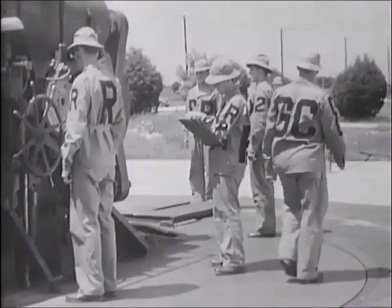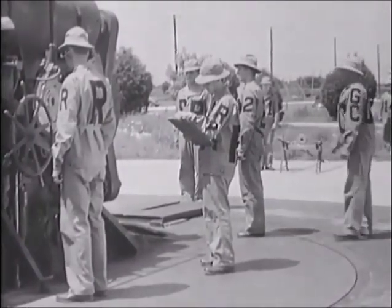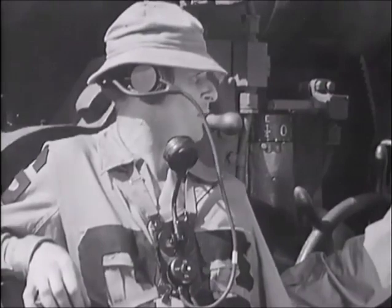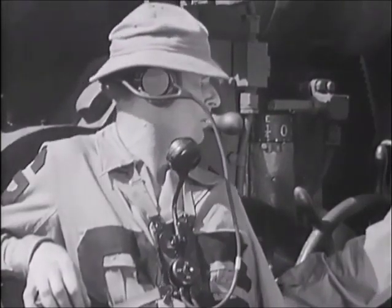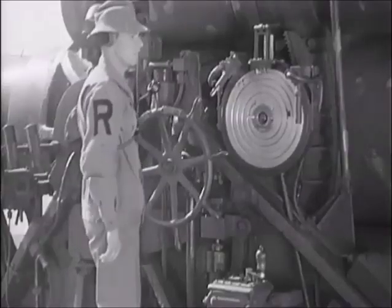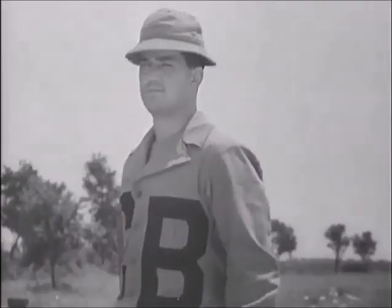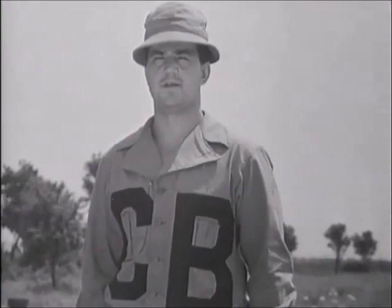When he has finished his inspection and is satisfied that all men have completed their duties, he commands: Report! Traversing mechanism and telephone in order! Traversing mechanism and firing circuit in order! Elevating mechanism, telephone in order! Breech and firing mechanism in order!